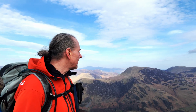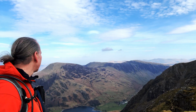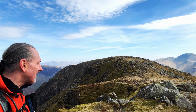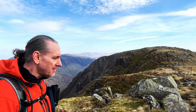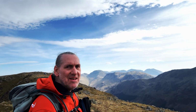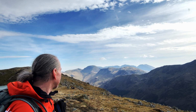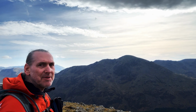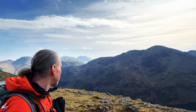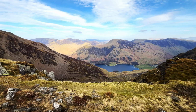that's Robinson, Hindscarth and Dale Head. And this is where we're going next, over to High Stile. And then if we come over the other side of High Stile, look at Green Gable and Great Gable, and over to the Scafells and Kirkfell here. And there's Pillar. Oh, it's amazing. I'll show you the other side of the valley going down there when we turn around and head back. This is stunning, brilliant day. Right, up to High Stile.